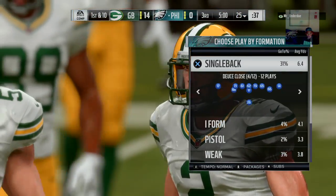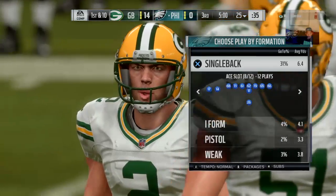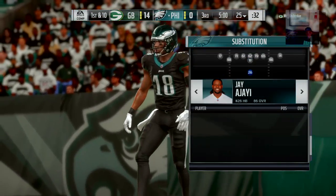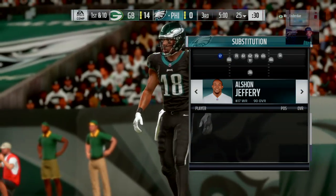Out come the Eagles now as they'll go on offense first here in the third quarter. They come out here with a 0 on the scoreboard. What was said in that locker room? That's what I want to know.